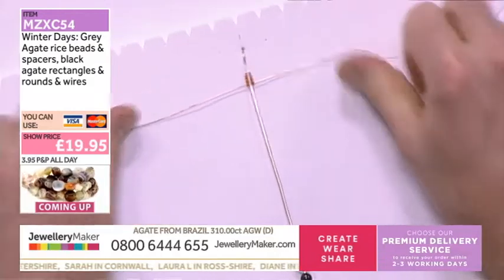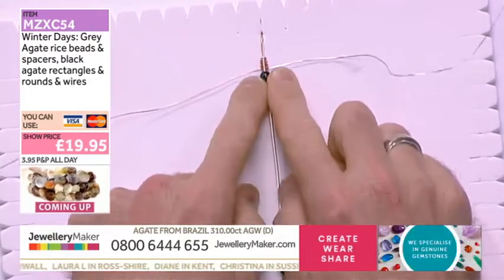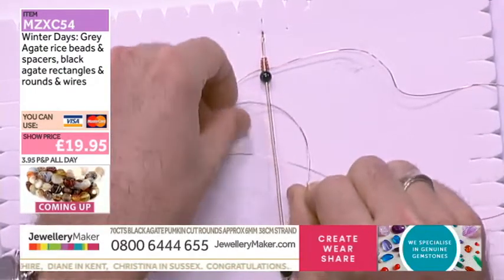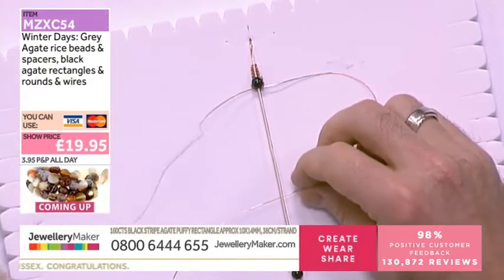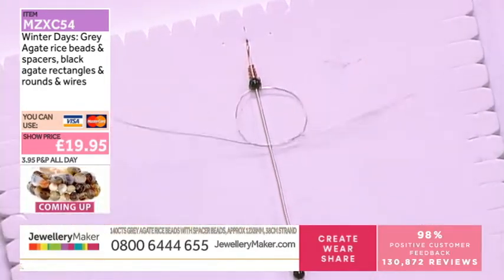Okay, so we've got our little section of our naked beading. So then I'm going to take up one of our little 6 millimeter beads that you get on the strand. I'm going to cage that in. So again, caging is exactly the same. You do a left and a right side, and it just cages the bead. So this is your basic macrame, but using the wire.